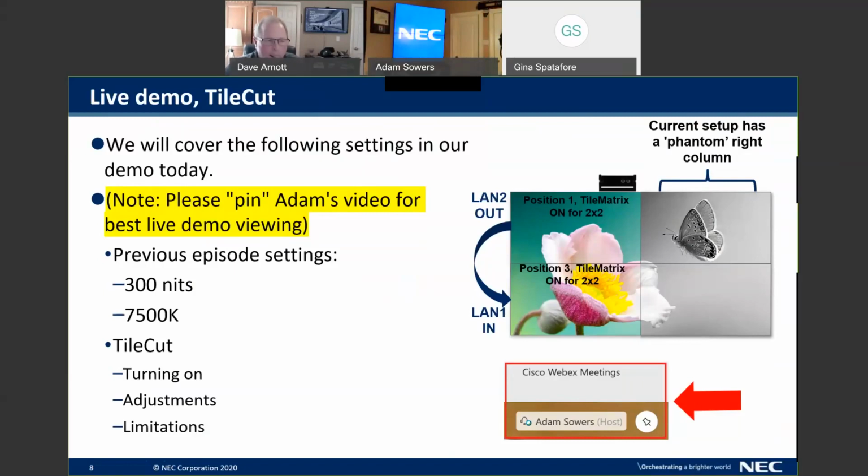Previous episode settings: these displays are set at 300 nits and 7500 Kelvin on both displays. So what we're going to go through today is TileCut, turning it on, the adjustments, and then the limitations. Hopefully as you're watching this, you're seeing some of the content that is playing in the background. Keep in mind, this is set up as a 2x2 video wall.